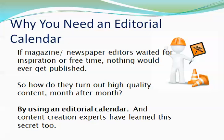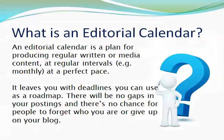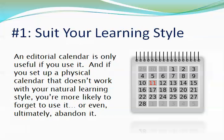And content creation experts have learned the secret of the editorial calendar too. So what exactly is it? It's a written plan. And there's that old adage that nobody plans to fail, they only fail to plan. Well, your editorial calendar is your plan, and it helps you produce great content at regular intervals, and it leaves you with deadlines that you can use to guide you and make sure that you're producing the content that your ideal readers love and return to again and again and again.